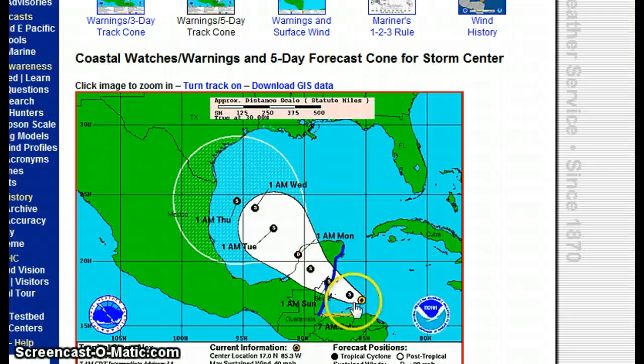Here's the official forecast track from the National Hurricane Center, so you can see it coming up this way, getting near Chetumal. I totally agree with this track right now. The models are in very good agreement with this. This should spare the resort areas of Cancun and Cozumel. No worries up in that area right now. If you have travel plans down there, go ahead, go have fun.